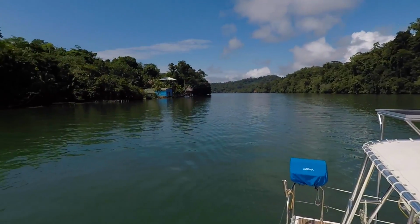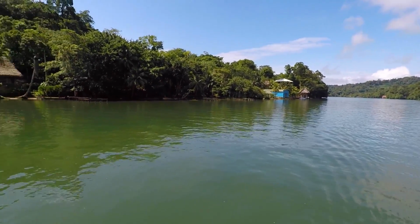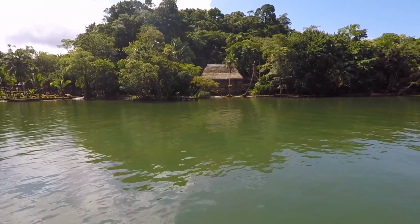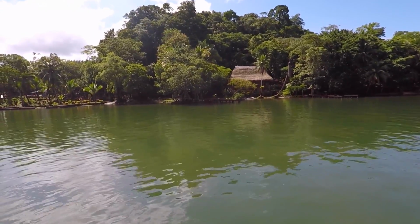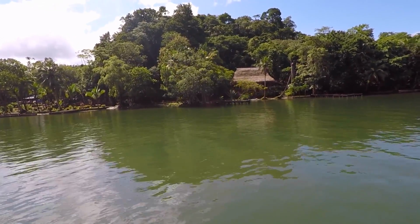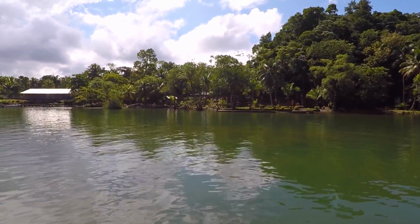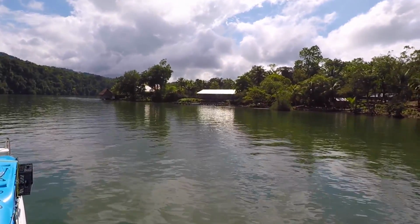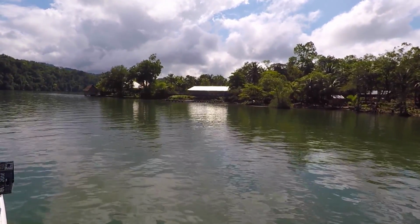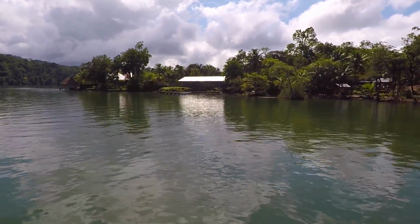And here you can see the blue buildings, the church, Iglesia de Santa Cristo. And here, it's a beautiful palapa house with a dock. That one's for sale, actually. Oh, there's like a tienda, a store in there. And I don't know what's going on down here. It looks like a school. There's a bunch of school kids. Is that a school? Looks like it, yeah.